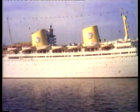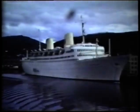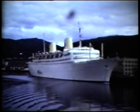Yet another ship built by Ansaldo Sestri Ponente, this time for the Swedish American Line. The Gripsholm of 1956 was 23,000 tons. She was renamed Navarino in 1974, and then in 1984 she became Regent Sea. She was scrapped in 2001.